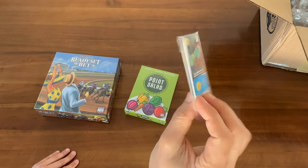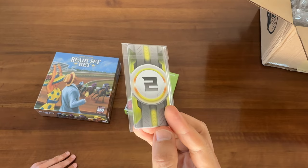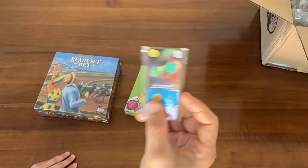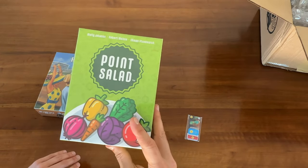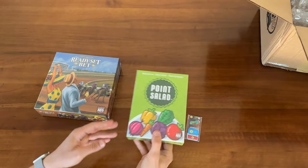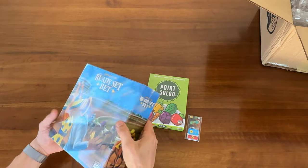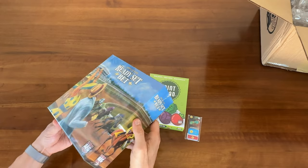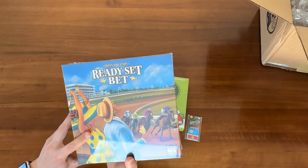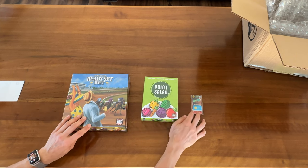Now, these cards don't have a box. They just come in a little pack, but they don't seem damaged. Condition seems really good. Point Salad, no damage to the corners, no damage to the cellophane. It looks really good. And Ready, Set, Bet. Okay, there's a small tear in the cellophane. Again, no big deal to me, probably just from the boxes rubbing against each other. But the corners look great, no dents, no dings. So all in all, things are looking pretty good.